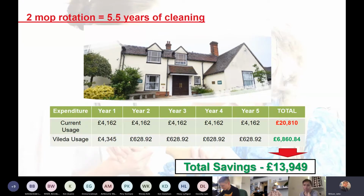When they implemented the Vileda system, the first year came to just over £4,000, round about the same amount they were spending per year on their own consumables. Then years 2, 3, 4, and 5 were just extra cloths that they needed to purchase. It was just over £6,500 over the 5-year period. So it saved them just under £14,000 in that 5.5 year period. A real big saving there, and not only improving hygiene, but also cost savings as well.